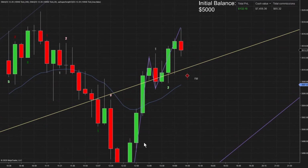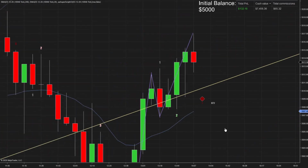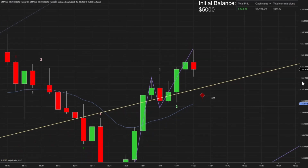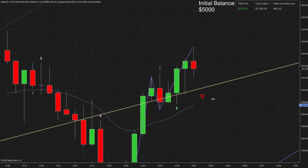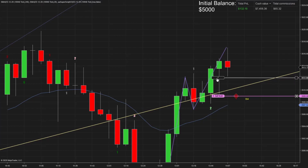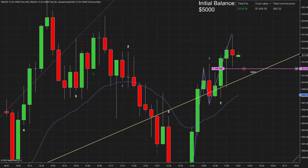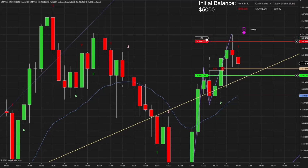Alright, I'm interested here. It's a two-legged pullback. A, B, C. And I'll go with the limit order here. Alright, gonna set my limit order for 5 ES contracts right here. Okay, hit. Stops right here.